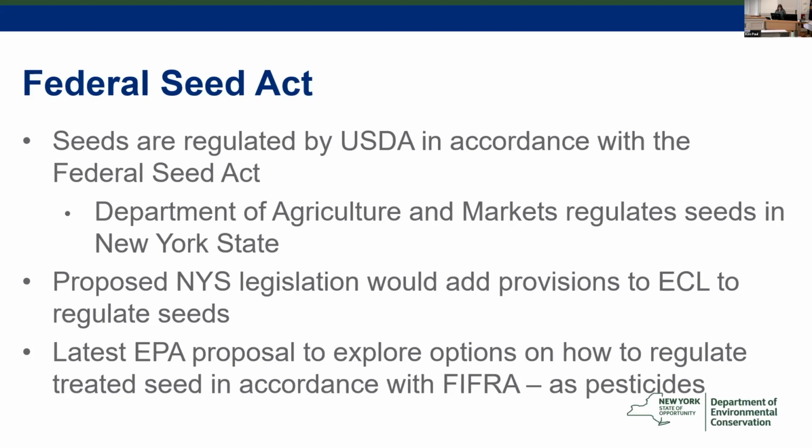And as I said, the latest EPA proposal is going to explore options on how to regulate treated seed in accordance with FIFRA as a pesticide. I just don't know how they're going to do that. You're going to have non-treated seeds and then treated seeds, and they're going to be regulated in a different way. I just don't know how they're going to work that out.